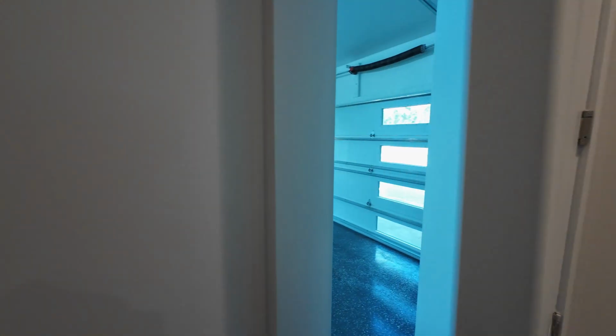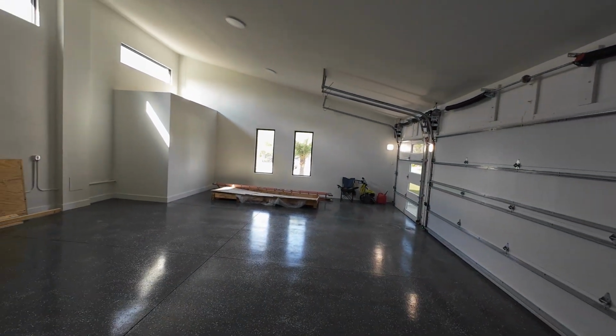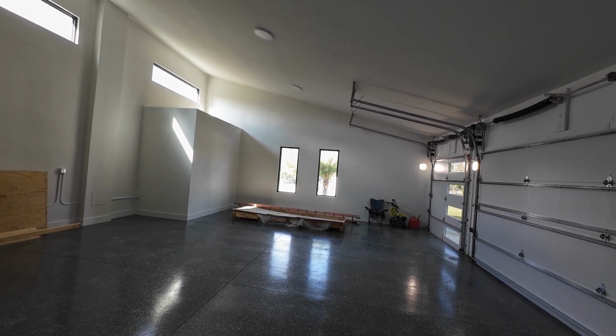All right, guys, moving on from this laundry space, let's come over this way and take a look at this garage here, right? Man, look at this garage, guys. High ceilings as well for this garage. Let's turn on some lights here, huh? Let's see what turns on for us.